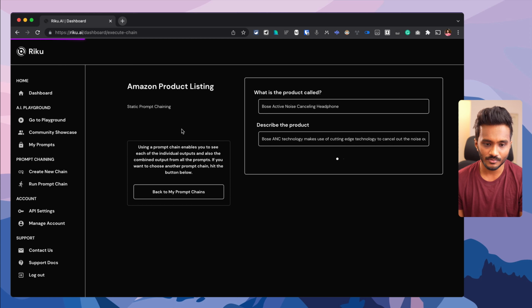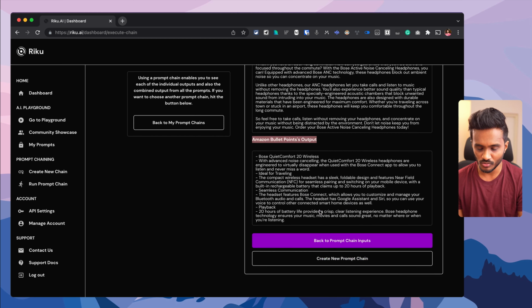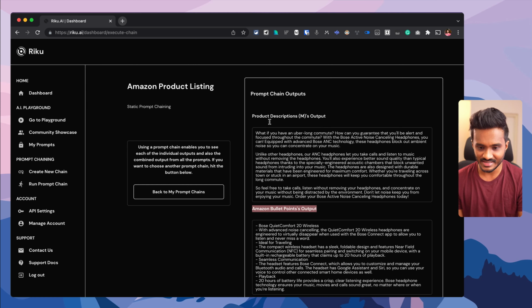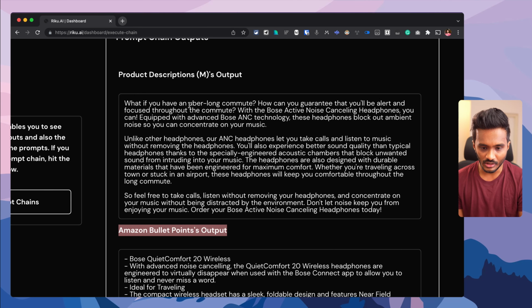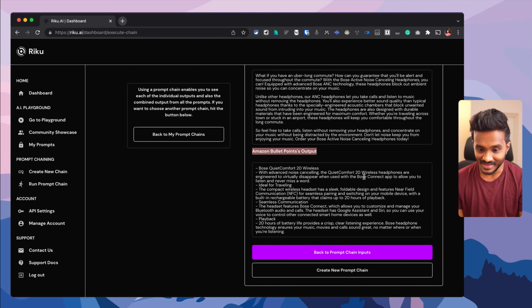It may take a while depending upon how long your chain is. There you go. So product description, this is one preset and this is another preset. So these are the two outputs generated by the two presets that I've chained. What if you have an uber long commute? How can you guarantee that you will be alert and focused throughout the commute? With the Bose active noise cancelling headphones, you can. Equipped with advanced Bose ANC technology, these headphones block out ambient noise so that you can concentrate on your music, unlike other headphones. There you go. This is a really good output that will be further refined.